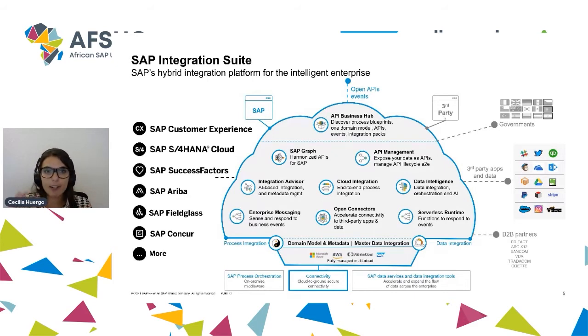There are various different components that will help you in your integration journey. Some of the major components are, for example, cloud integration, which is to integrate your end-to-end processes. Again, you'll find all our standard integration packages on the API Business Hub. And one of the main benefits of that is, again, these are standard packages that are provided by SAP, so you don't have to build everything from scratch.